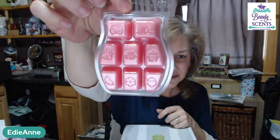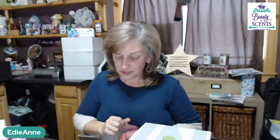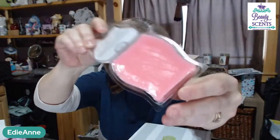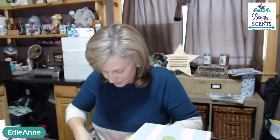Let's do this. So let's smell it first. Nice pink. Oh, look how cute that is. Look at the back of our bars. See the little imprinting, the embossing? Guaranteed that's going to be on the wax. Let's check it out. Ooh, look how oily. Look how oily. I love it. Oh my gosh. Okay. Pop it out. Oh my gosh, you guys. Look how cute. Look how stinking cute.